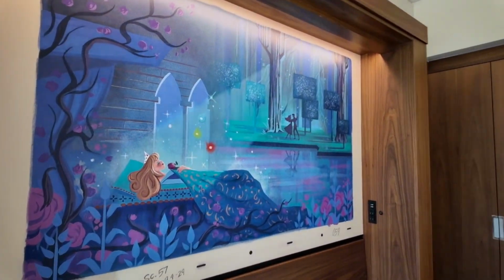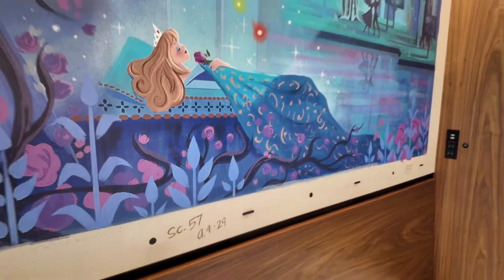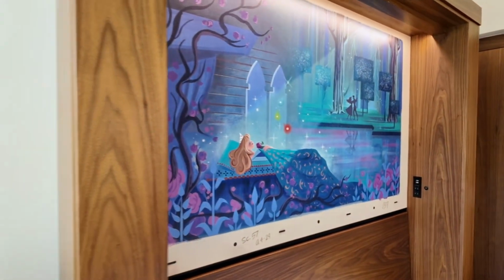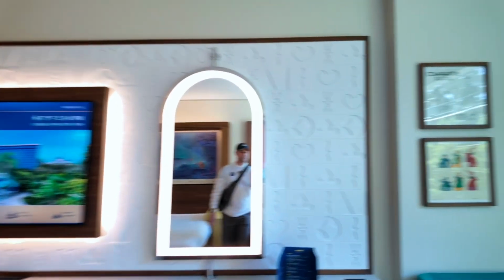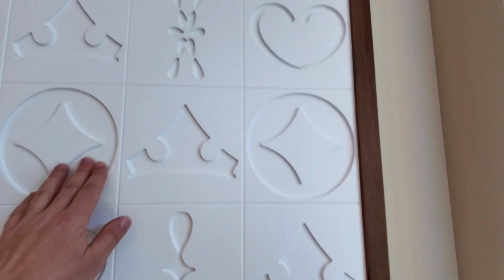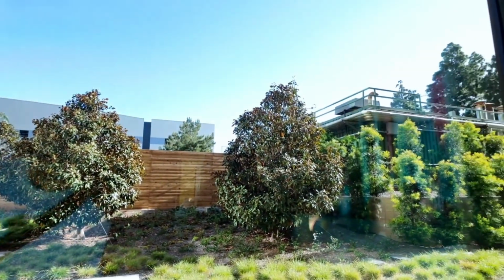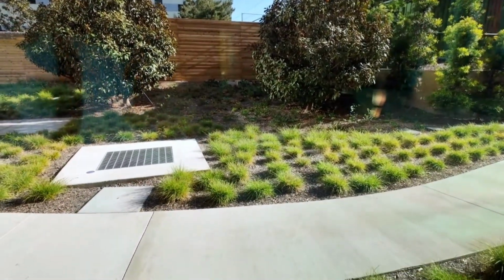And I really do like how it looks like the actual drawing, like they pencil in on the bottom. A very retro look. And even here you can see that the tiles are different based off of the theme of this room. All Sleeping Beauty. And here on the first level, you just get a basic view of the walkway and garden.